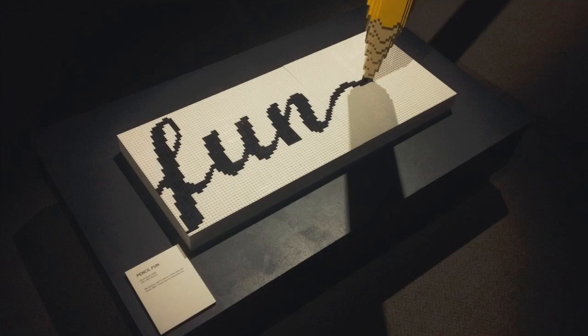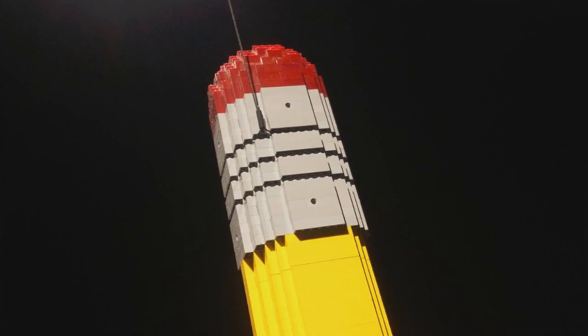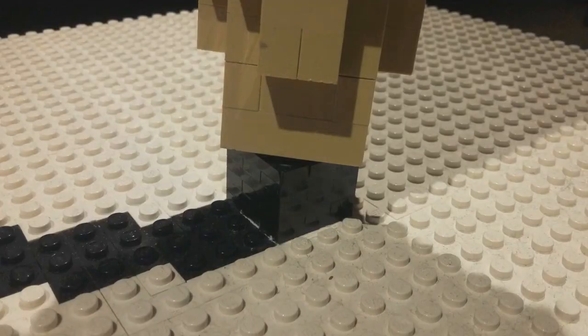You can see that the pencil itself is supported by a cable attached to the ceiling, and the way it connects to the base is very unorthodox. It's at a strange angle. However, you'll notice that because of the way it attaches, it needs some flat pieces on top here. But instead of just using 3x1 tiles, he used 3x1 plates and sliced the studs off the top.